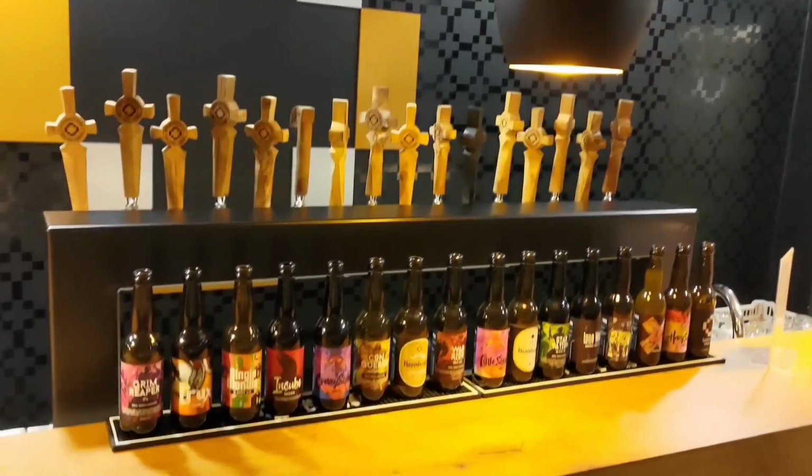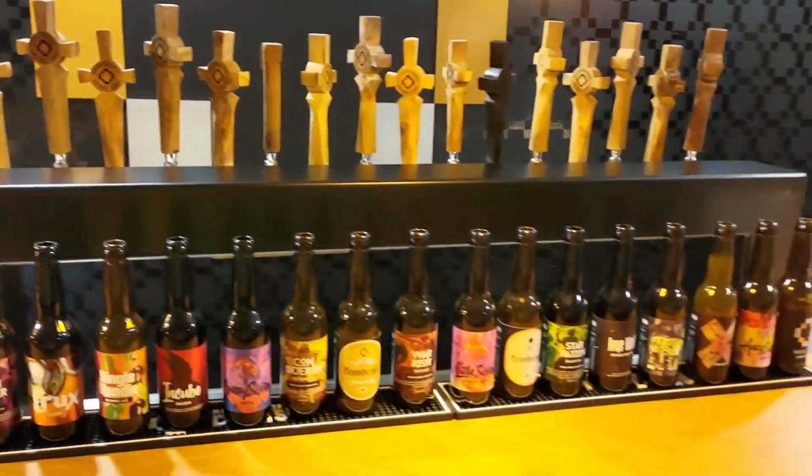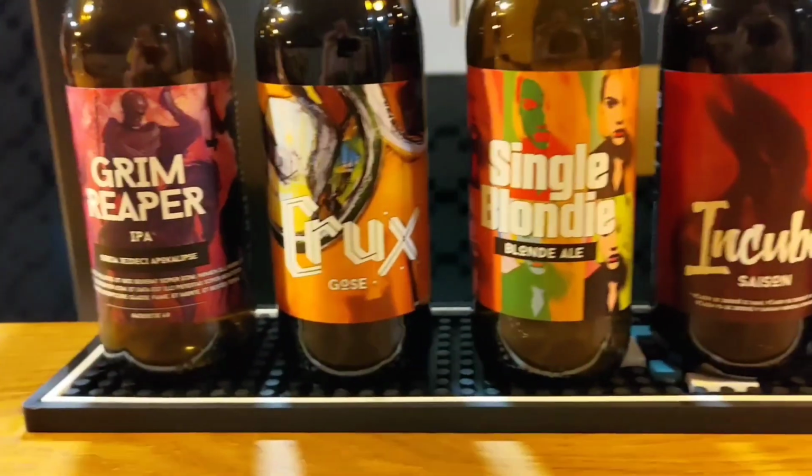Alright guys, so one of the really nice little touches they have in the bar here is that they have the bottles of the beer sitting in front of the tap. So many of the ones I've shown you in the fridge, they also have them in bottle form.